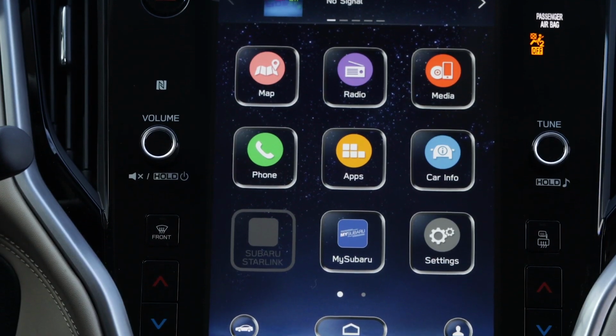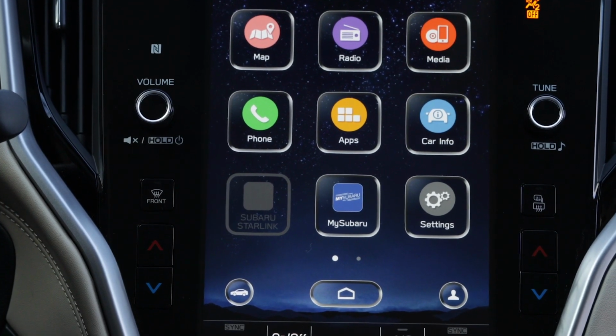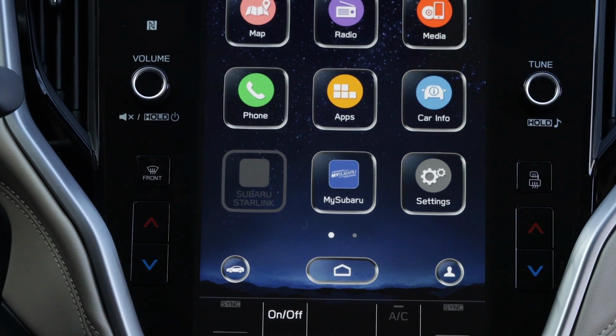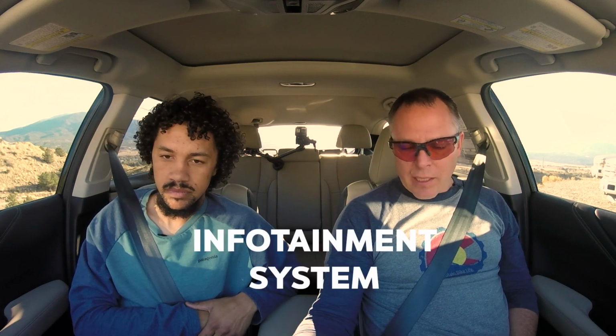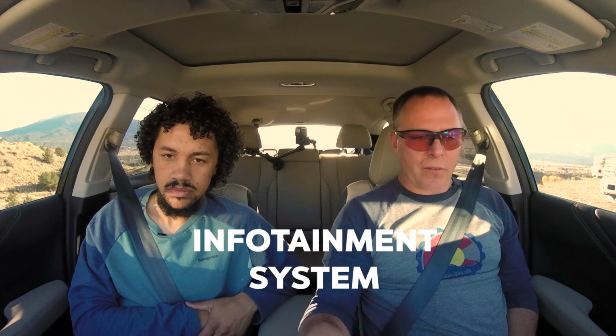So what we're looking at here is an 11.6-inch screen. James is here again, James Youngblood. If you haven't met James before, he's one of our sales consultants at Huberger. He knows this stuff inside out, so we'll let him take the reins here, but we'll give you an app by app, blow by blow breakdown of the infotainment system. Try to keep it a little bit short so we don't get too long-winded.